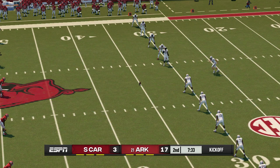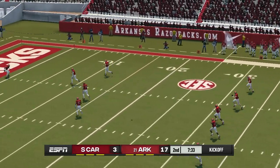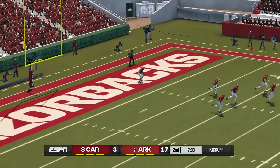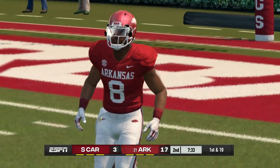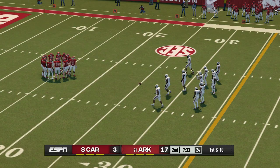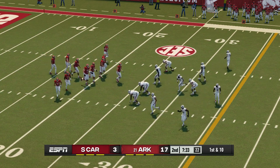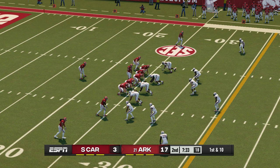Everyone's all lined up and ready for the kickoff. He just drills this one. And it goes into the end zone, down for a touchback. You think about the challenges these two teams are facing. On one side, you've got to find a way to keep building on your lead, and on the other side, you've got to find a way to get back in it.